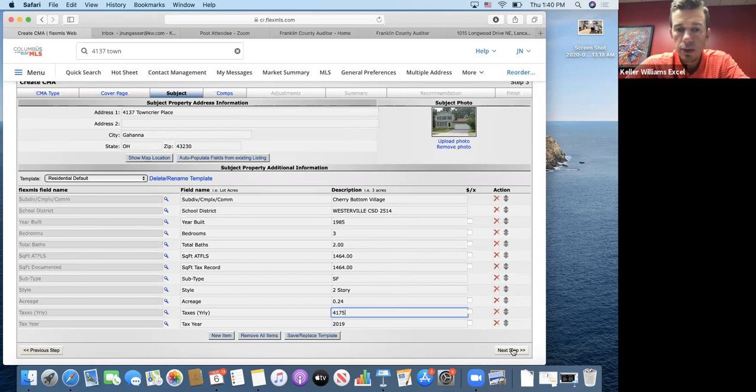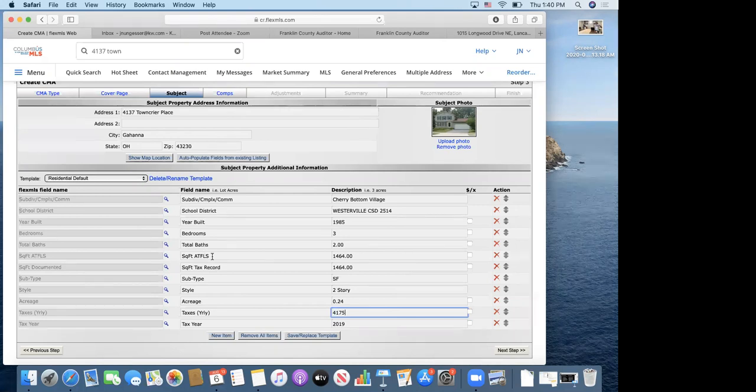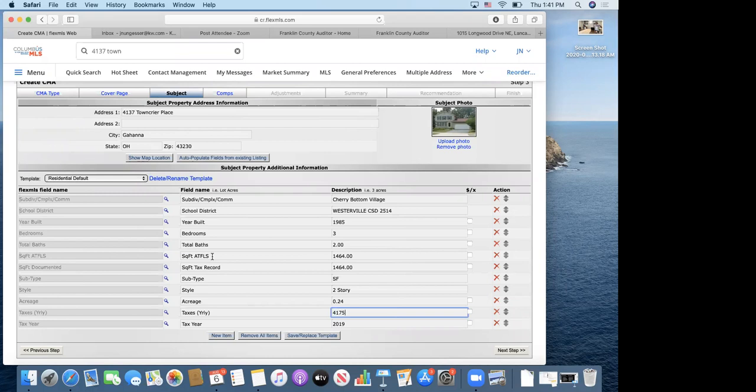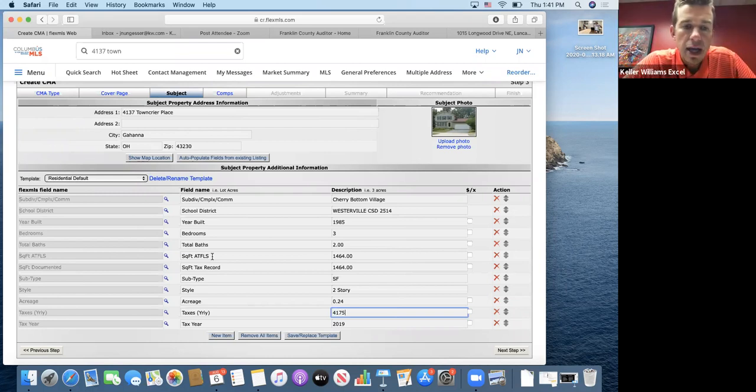Okay, real quickly, does everybody know the difference between square foot tax record and square foot ATFLS? Can anyone answer this question? No. ATFLS is approximate total finished living space. Approximate total finished living space.